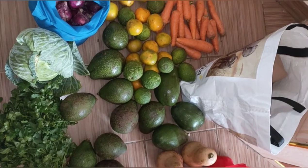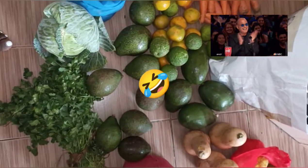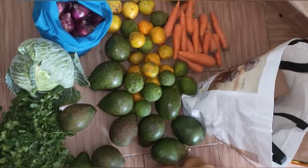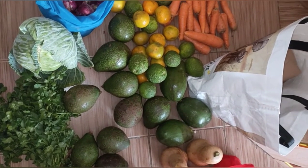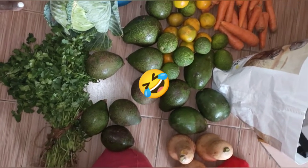And we have some kamande. I don't know if I can mention the kamande name in English, I know it as ngoa. The Kikuyu in me will ngoa it.